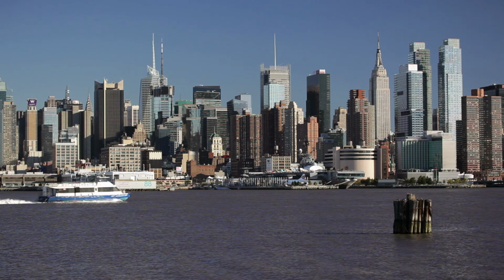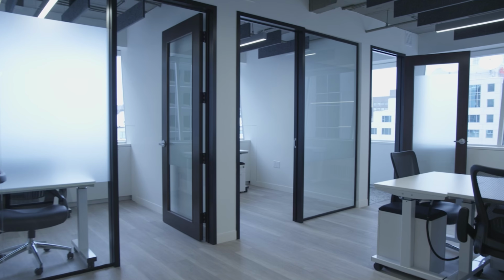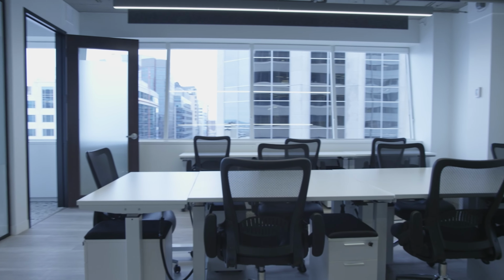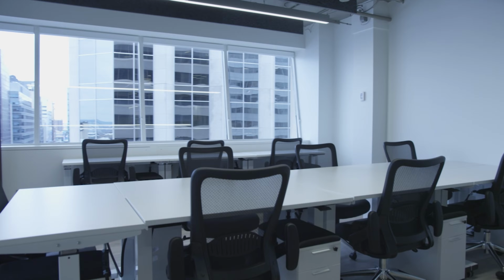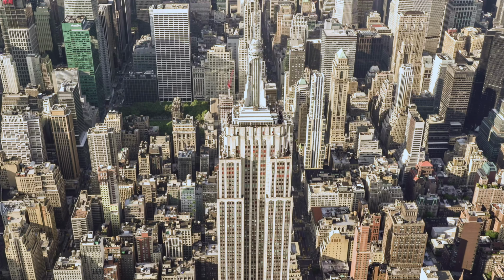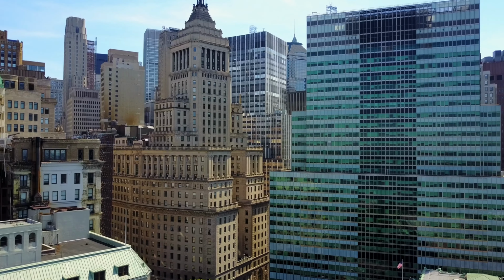Let's say your company wants to lease an office in a really well-known Midtown Manhattan landmark Class A building with lots of name recognition. But you don't need a large chunk of space. Where do you go? What are the quality, Class A, iconic office buildings that are going to have the best selection of office rentals smaller than 5,000 square feet, or maybe even smaller than 2,500 square feet?